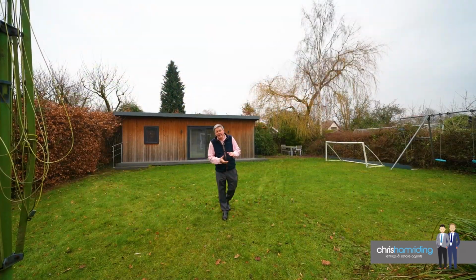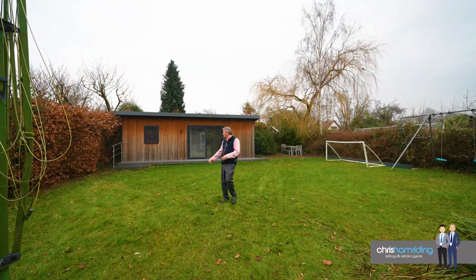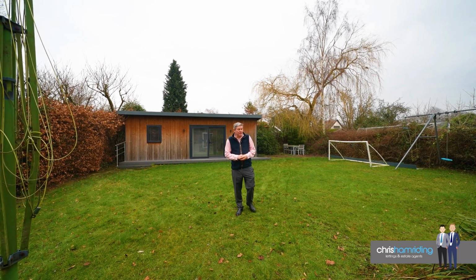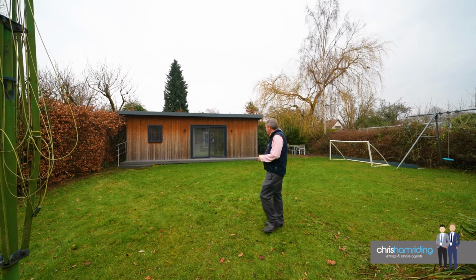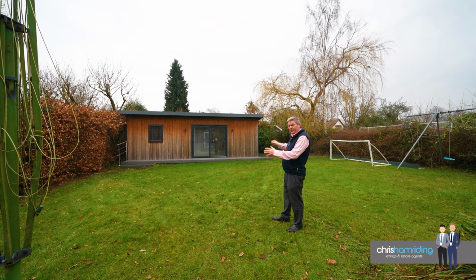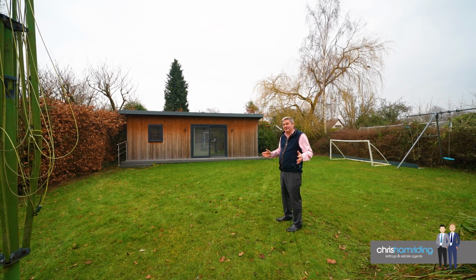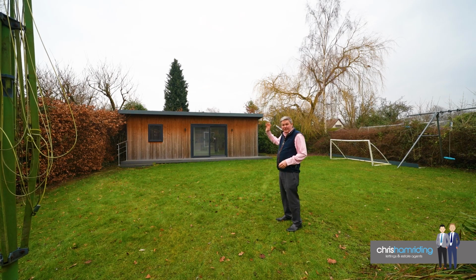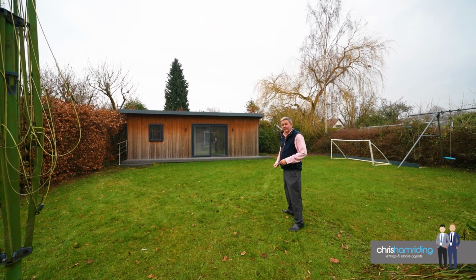And as a huge bonus to this property, we've got this very high quality annex, and those of you that have been looking at these know what they cost. They do cost a pretty penny. So whether you're working from home or you're looking for a sociable garden room or perhaps somewhere to live whilst you do the refurbishment, this is going to blow your socks off. Let's go and take a look.